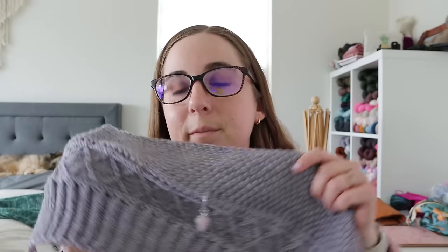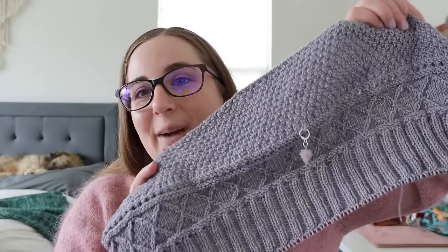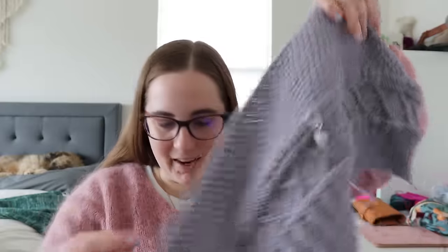I don't know. We'll have to see what I'm in the mood for. I think I'll probably focus on my KAL cardigan later today, but I may be able to finish both later today. I don't know. But isn't it looking so good? Okay, let me show you.